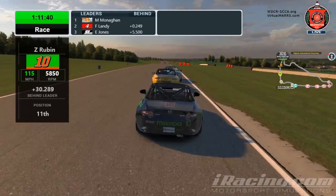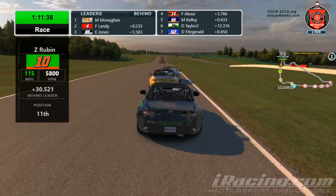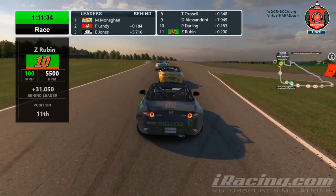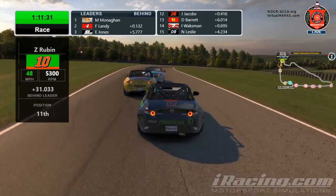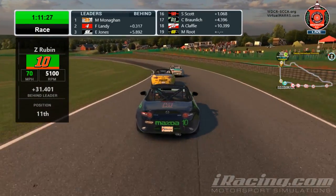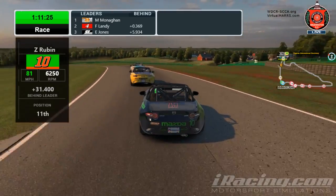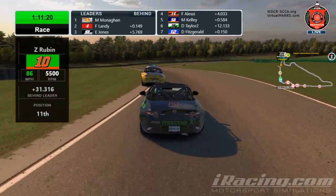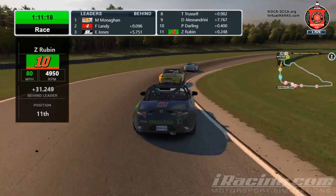So as you see the number 10 car gaining here, that's because he came out of that previous turn all the way back faster than these two. So he was able to make a gain on them. Little bit of contact there. I think these guys are braking a little early at the top of that hill. You can definitely go pretty deep on that hill. Much deeper than any of the markers would ever let you think.